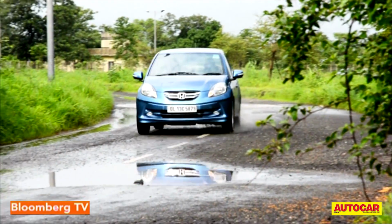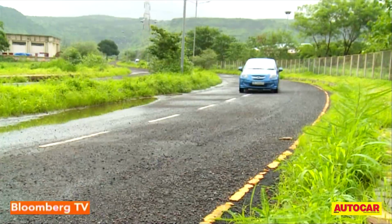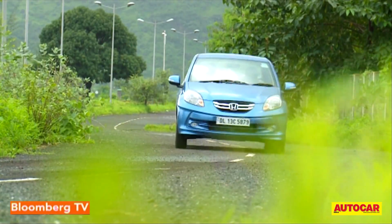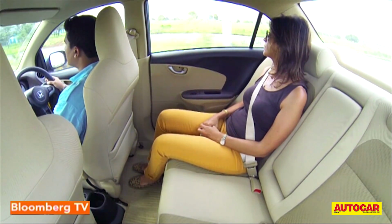If you had to pick a car that would give you the best compromise of handling and backseat comfort, this would be it. It really has a great ride and handling compromise. And it's also the one that offers the most room in the back seat.